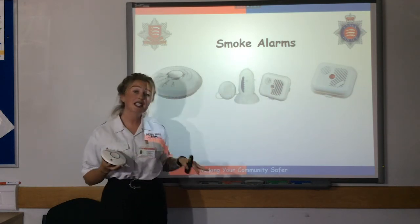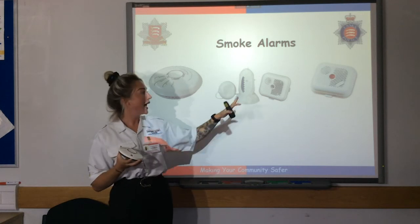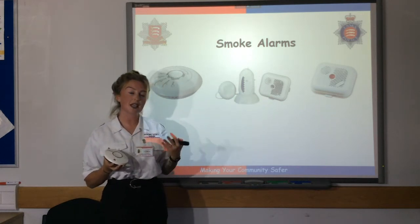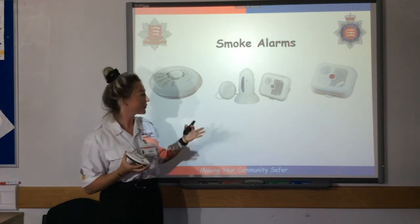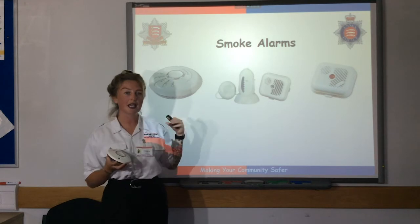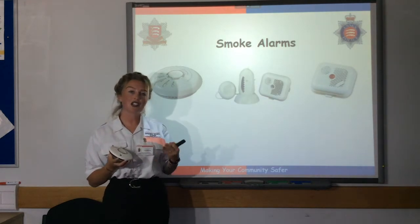Then this bit goes underneath the person's pillow at night, and if this smoke detector smells or senses heat, flame or smoke, then it will send a message through to this piece here, and it will vibrate under the person's head.